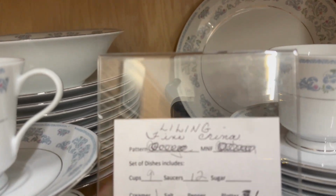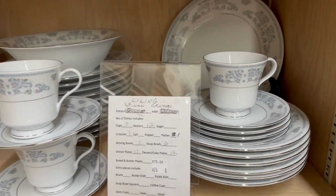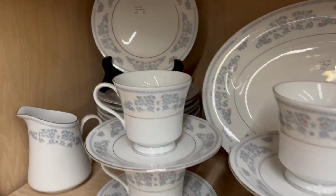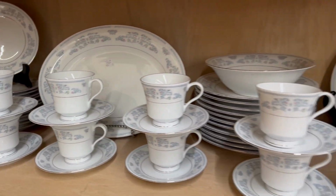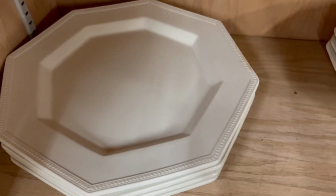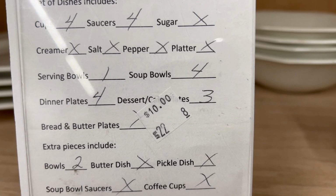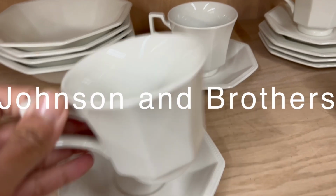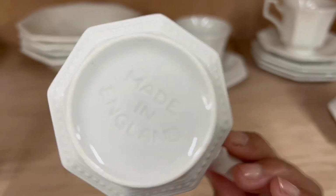This whole china set right here, everything is $15, the whole entire set. If you love a modern tablescape or geometric tablescape, this is perfect right here. This one is Johnson Brothers, and I love the pattern and the design of this one. It is perfect for a modern tablescape.